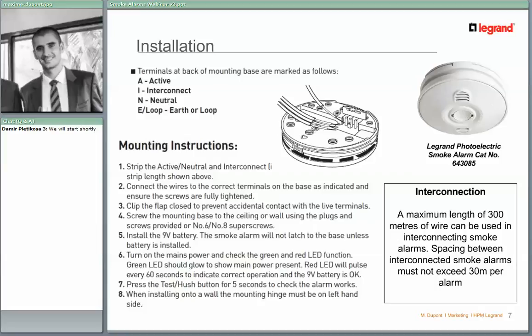The last point that I want to mention is in regards to interconnection. For our product, we recommend a maximum of 300 meters of wires. Okay, so from obviously the first smoke alarm until the last. Our model, you can interconnect up to 20 smoke detectors. That's more than enough usually in most domestic applications. So just to summarize, not more than 300 meters of cable, and also not more than 30 meters between each smoke detector. That's very important.